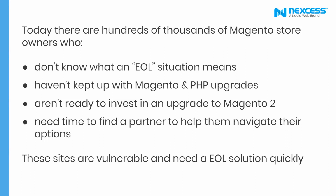Additionally, many of these merchants do not have a partner, or if they have worked with a partner, they have not worked with a partner in a long time, and the partner landscape might have changed. So one of the key things here is that the Nexcess team, my team, is able to match partners, including firms like Plumtree Group, and that's part of what Safe Harbor is offering as well.